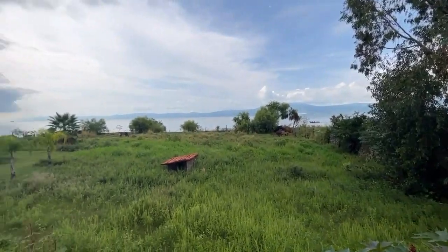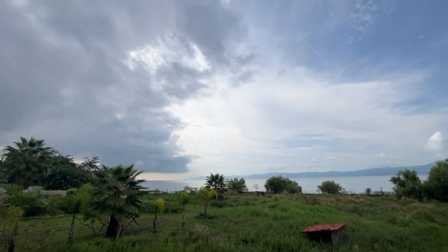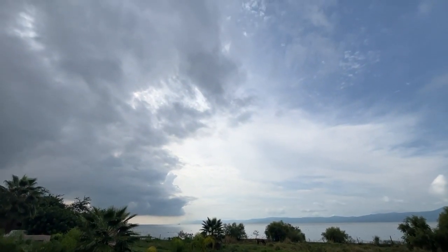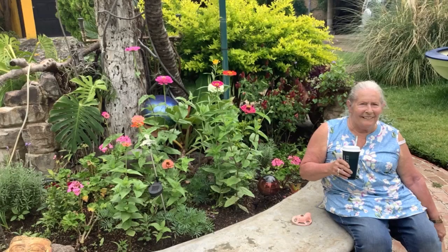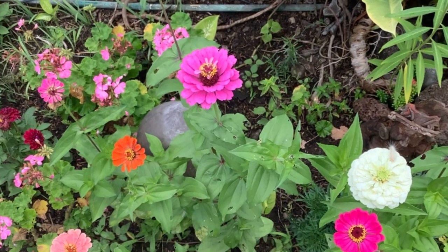Gonna be a beautiful day here at Lake Chapala, soon as the tropical sun burns off the morning clouds. The sun did come out and we're having a beautiful day. Lynn's showing me some of the zinnias she planted, and she's very proud of them, as well she should be. Aren't they pretty?